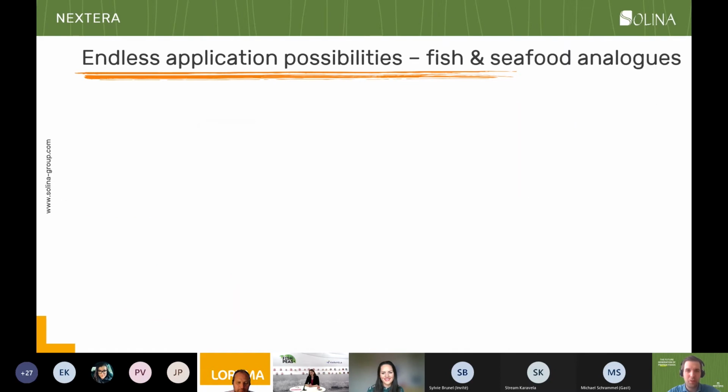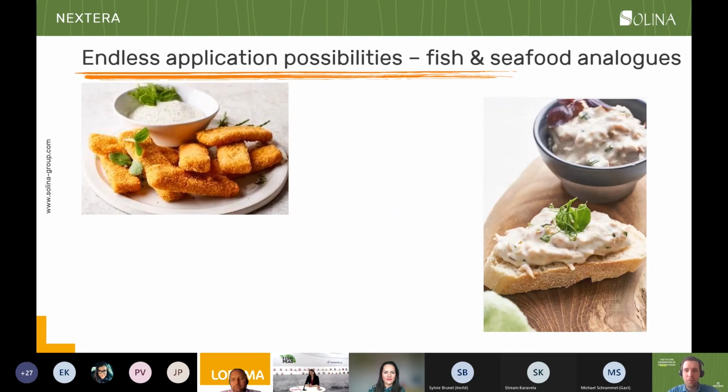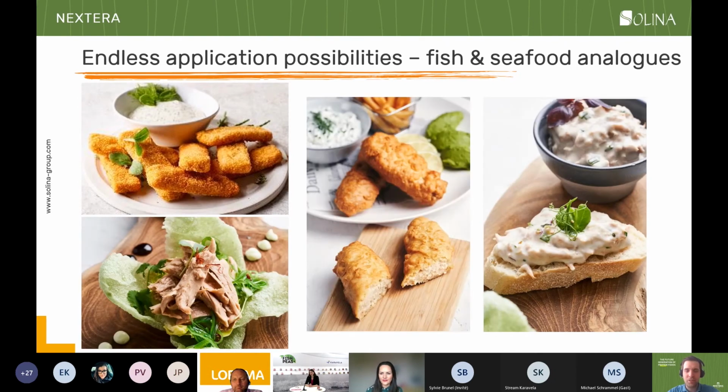And of course what we are here to talk today about is the fish and seafood analogs, and those are all the applications that we are developing at the moment, and also of course fish and seafood is something that we are in contact with KARAVELA about, and doing some knowledge sharing and some collaboration on. So I'm very happy to be invited to talk about that.